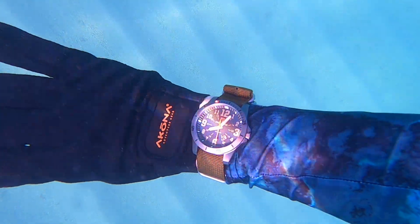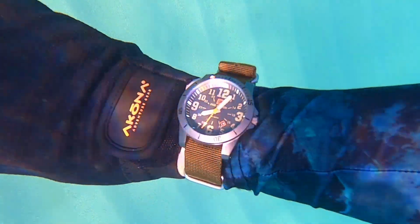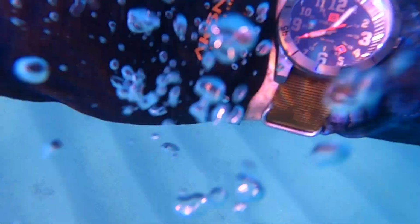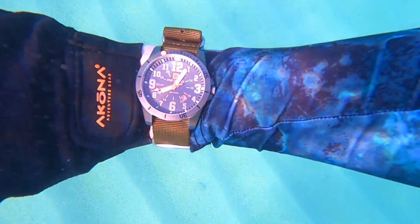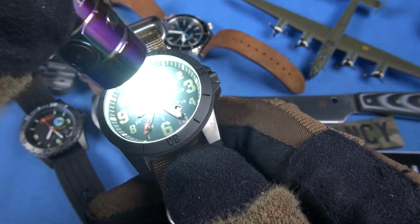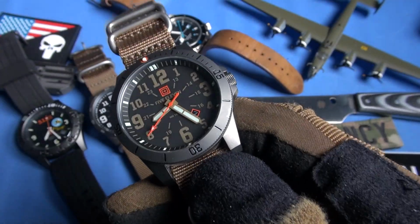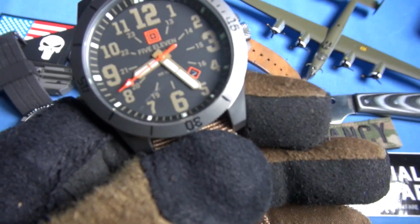Only the best production values as always in the project. In other words, they're garbage. Now these 2 hands are painted, but the indices might show some lume right here. This is so cheesy, it's embarrassing. But if I don't do it this way, I'll forget. So you can see the lume. I don't think the lume is phenomenal, but it's okay.